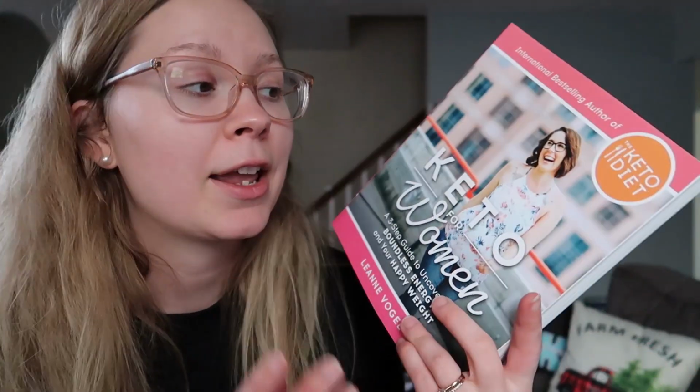There's seed cycling and also using light and the moon in order to fix your cycle and make it more of a 28-day cycle. And so I love this book so much. This is such a great resource for keto. All right, so that is all of the cookbooks that I really enjoyed and were my all-time favorites for the year of 2019.